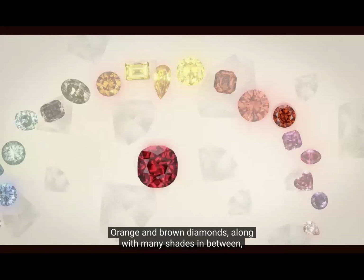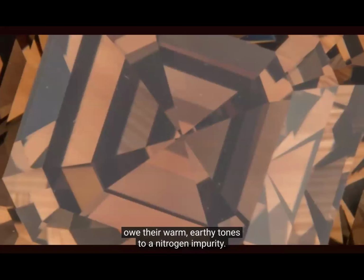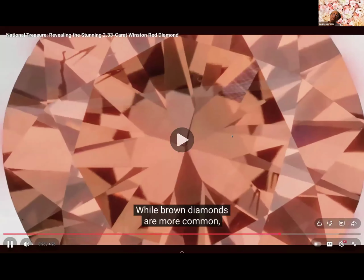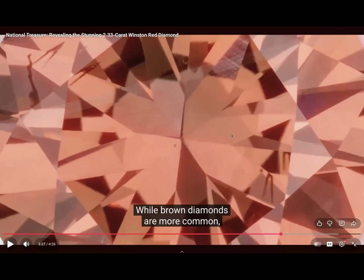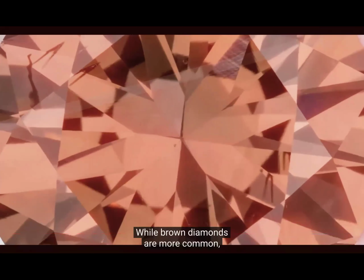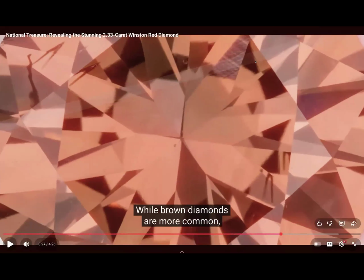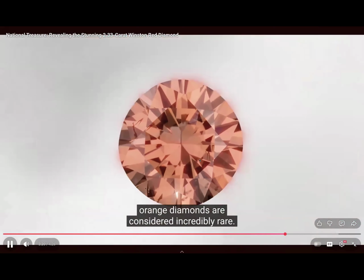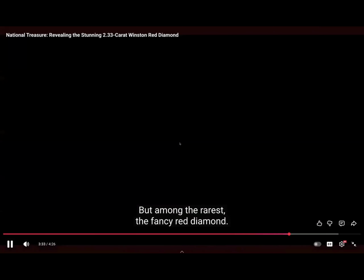Orange and brown diamonds, along with many shades in between, owe their warm, earthy tones to a nitrogen impurity. Brown comes from nitrogen. Oh, that's so pretty. It's like pink and brown and a little red, and a little black. But you see the clear parts too. While brown diamonds are common, orange diamonds are considered incredibly rare. Oh yeah, that's my friend's favorite color. She would love an orange diamond. Okay, well, get to saving that money. It's gonna cost you.